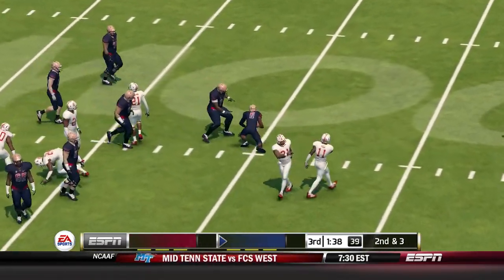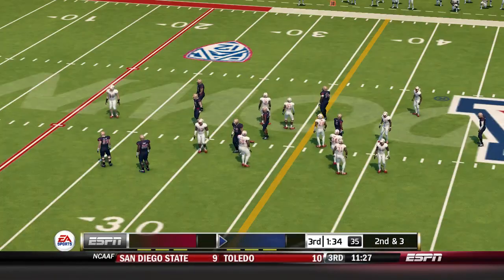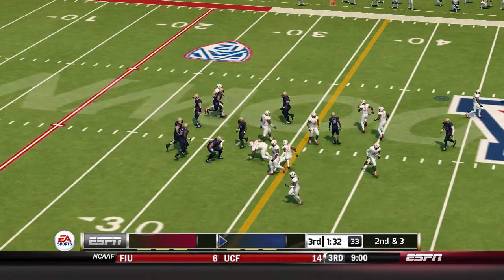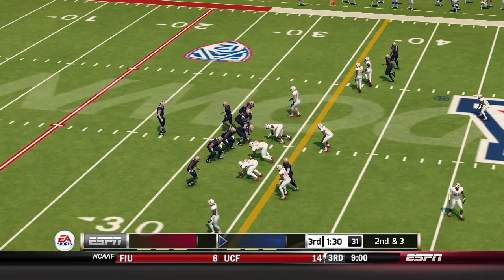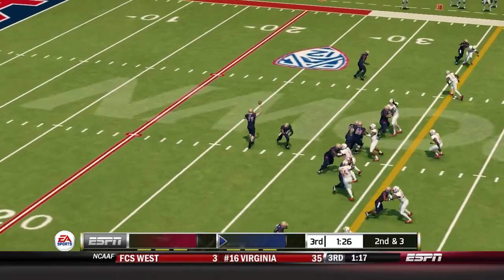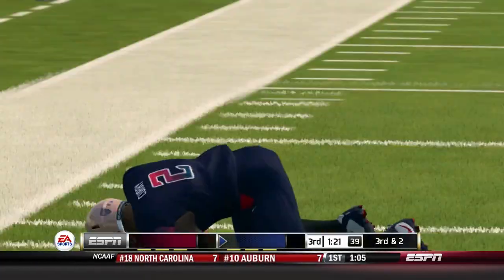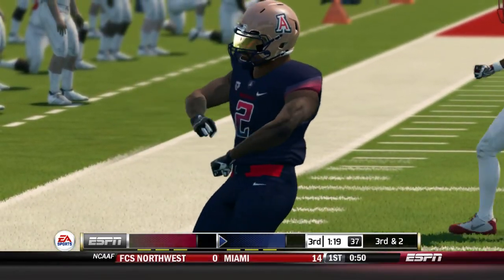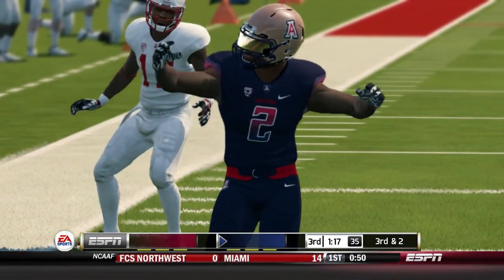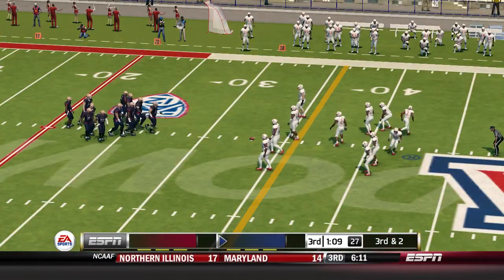He's brought down in the open field. That'll bring up 2nd and 3. Slings it. Brought down at the 33-yard line. No gain. That'll bring up 3rd and 2. So it's 3rd down, and they've got about 2 yards to go. Mike 2.